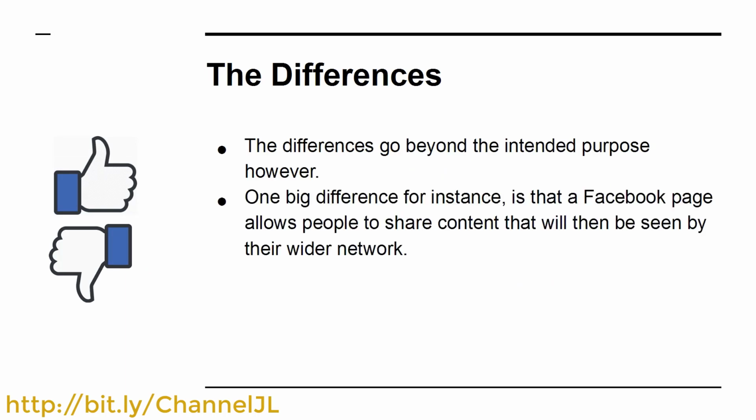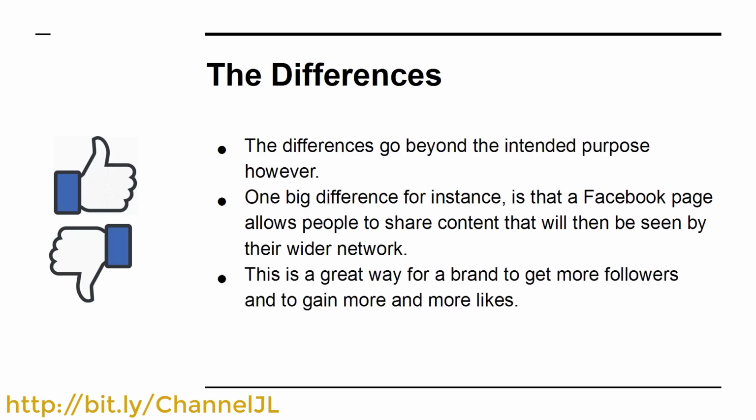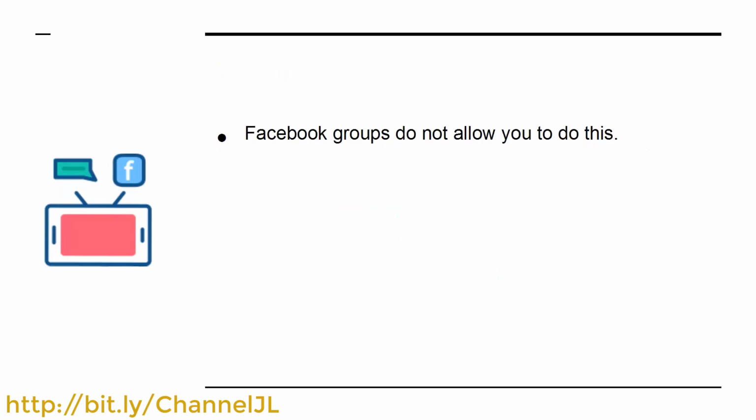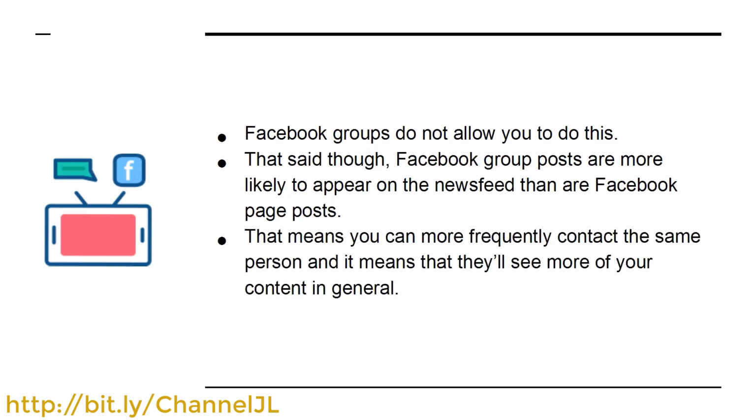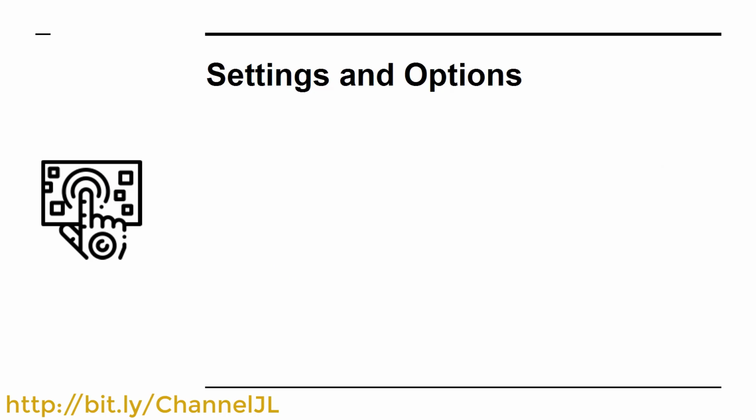One big difference, for instance, is that a Facebook page allows people to share content that will then be seen by their wider network. This is a great way for a brand to get more followers and to gain more and more likes. Facebook groups do not allow you to do this. That said, though, Facebook group posts are more likely to appear on the newsfeed than Facebook page posts. That means you can more frequently contact the same person, and it means they'll see more of your content in general.